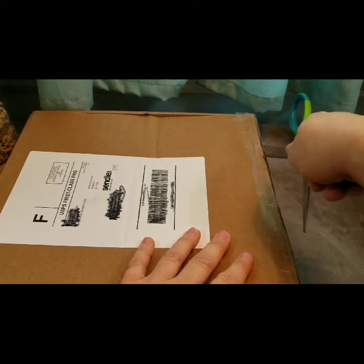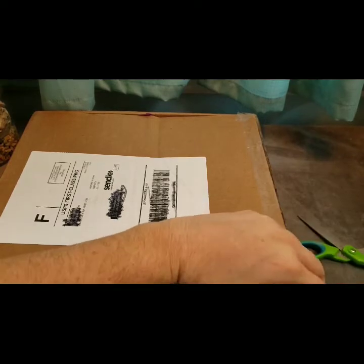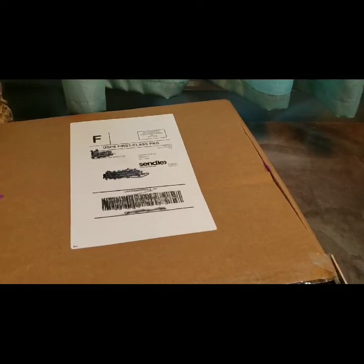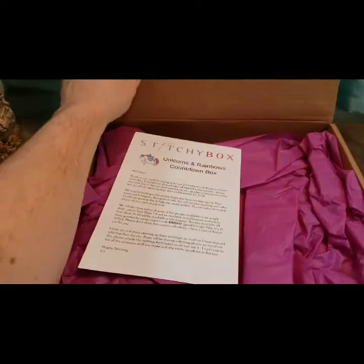So, this one should be the unicorns and rainbows, I think. I read it earlier. Yes, unicorns and rainbows, Stitchybox.